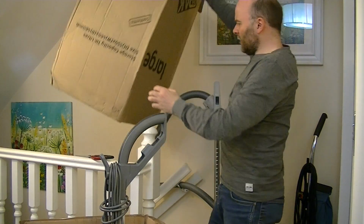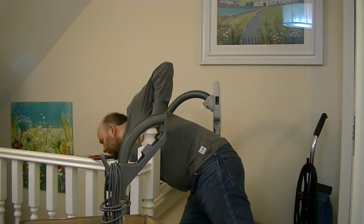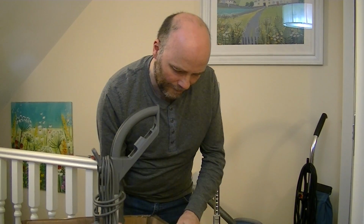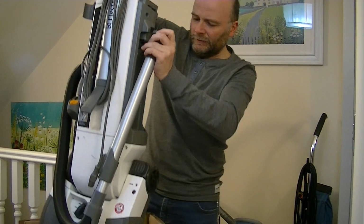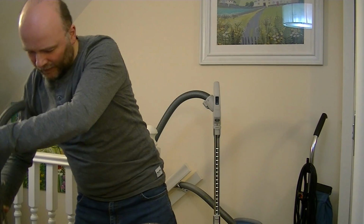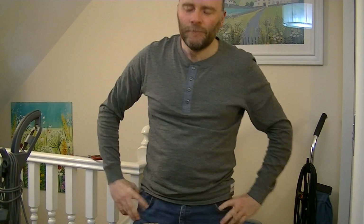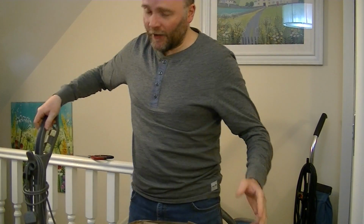Okay, I'll chuck that box, slide it down the stairs. Oh, well, that's some of it anyway, half of it's unwrapped. Not too happy so far. Very unhappy because it doesn't even stand upright. It doesn't stand upright. Oh, no, it does now. Phew.